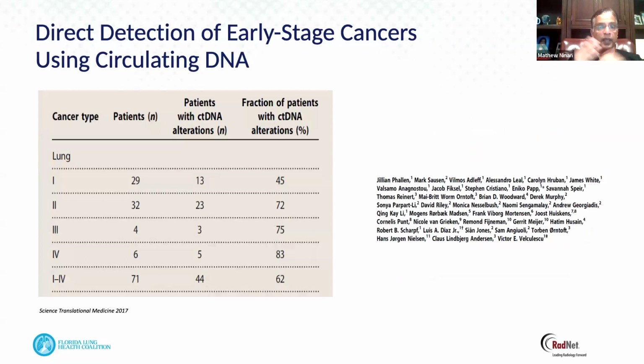And we know that early stage lung cancers can be detected using circulating DNA, but nowadays close to 50% of stage 1 lung cancers have got circulating DNA that can be detected. As you go to stage 4, look at it, 83% of patients have circulating tumor DNA. So this is going to be something that there's a lot of work going on, and we will be able to detect cancers better and better through blood tests.